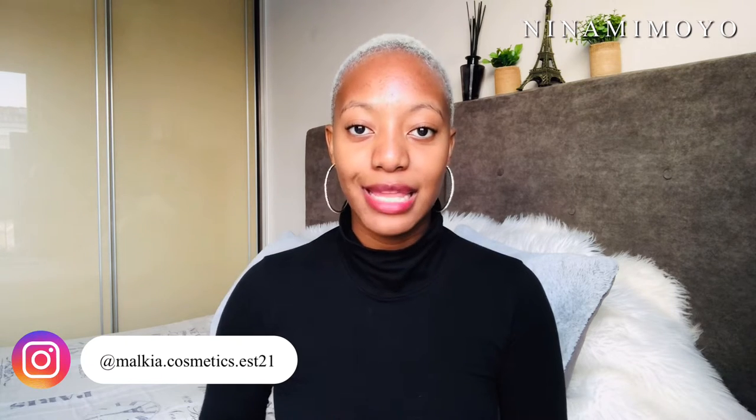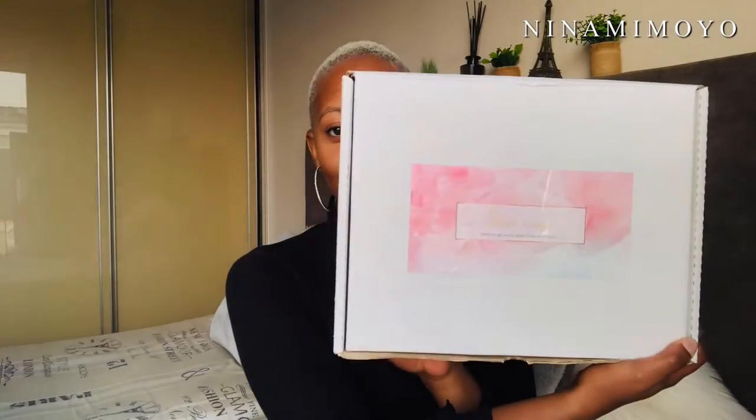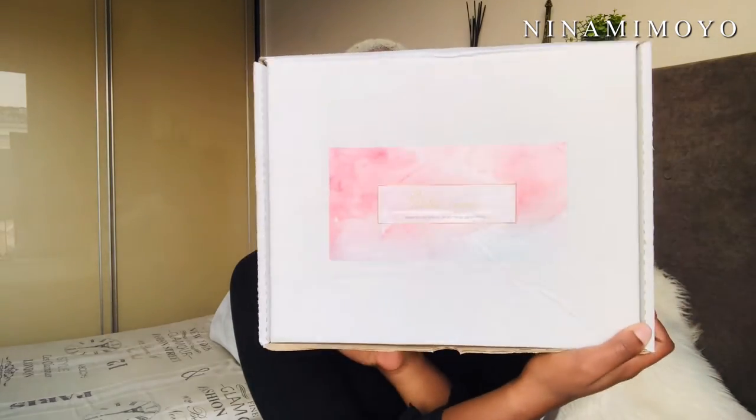Now, as you guys can see by today's title, I'm going to be doing a glam look by Malkia Cosmetics. Malkia Cosmetics is a makeup brand that is based online on Instagram, and they reached out to me and sent me a box of goodies. So this is the box that they sent me. Super cute. I'm super excited to unbox this.